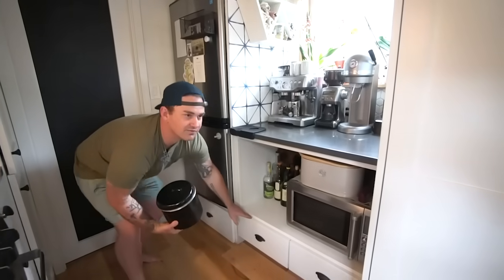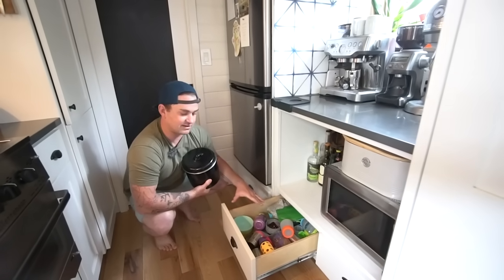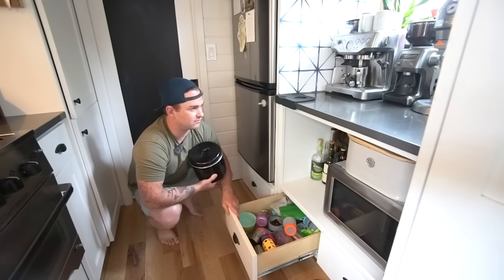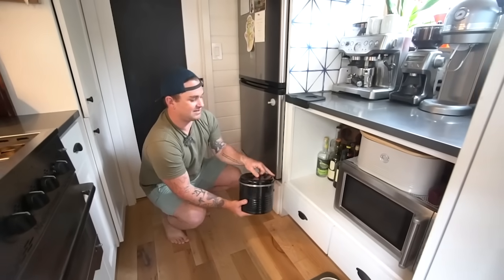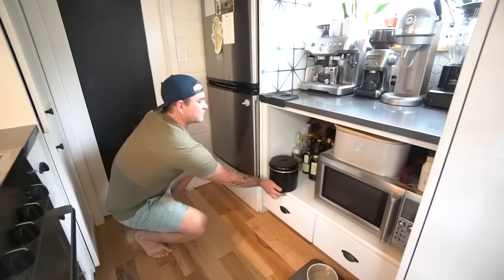And then again, we've tried to prioritize low drawer spaces for our daughter. So she has things down here that she can get to herself when she wants a cup or a bowl for snacks. And then also, of course, her fridge magnets and chalk for the door over here hang out down here.